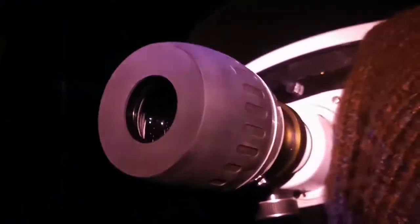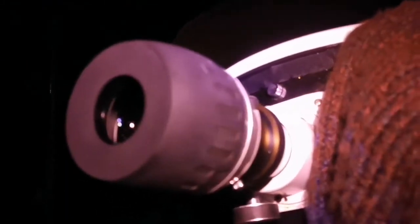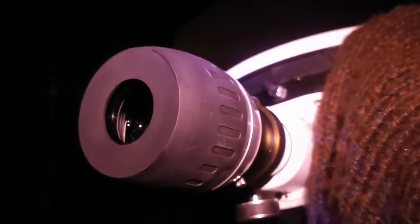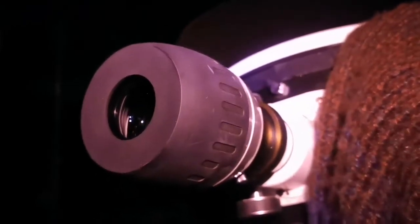I'm surprised by that. I said that the Nagler 31 is a good eyepiece. It's probably the best eyepiece in this range, the top in this band, for field of view and magnification on these extended, big targets.